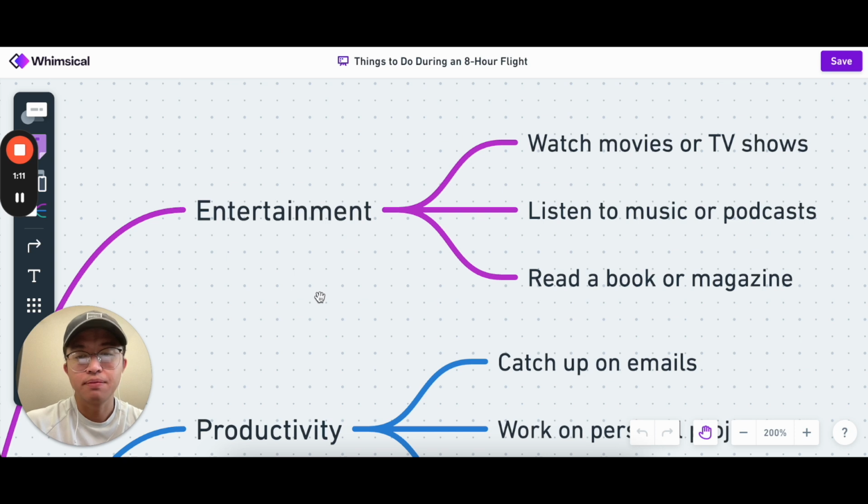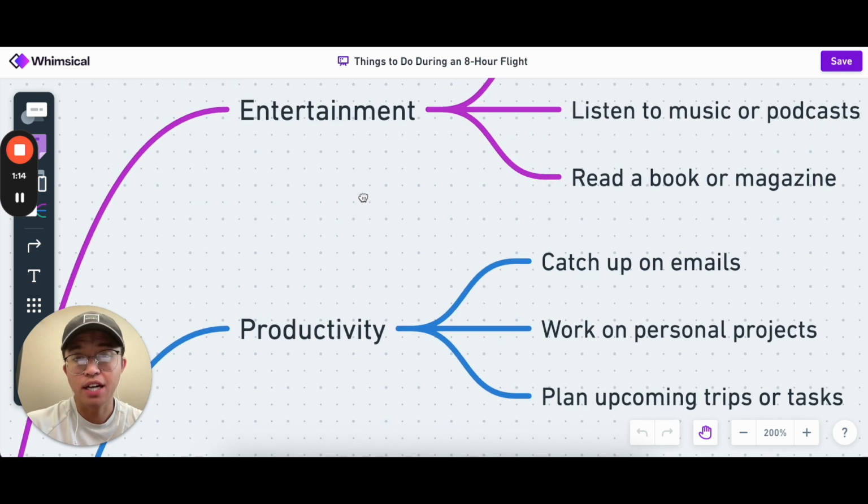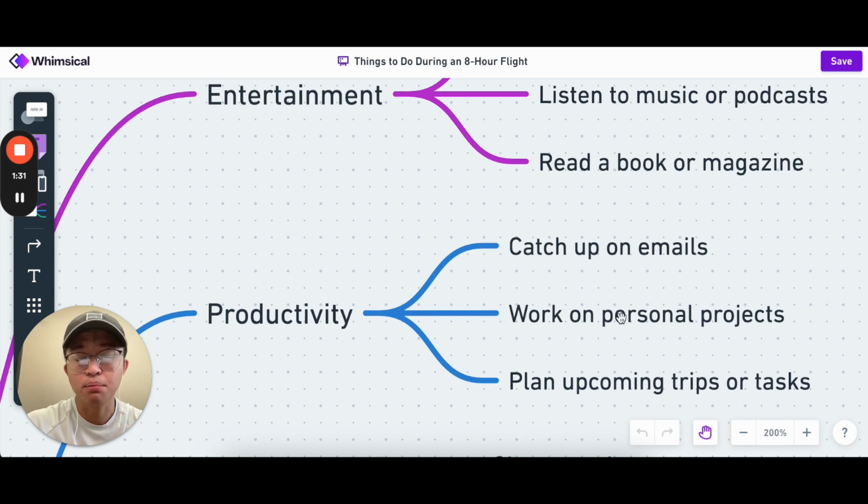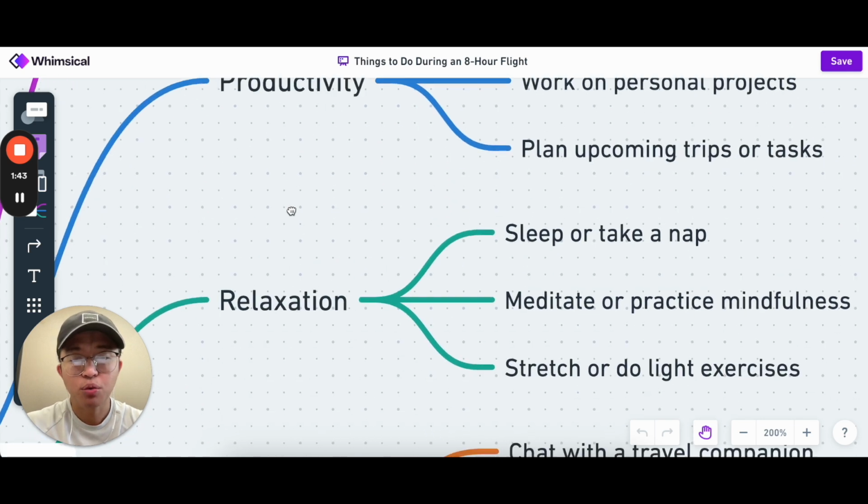Now, moving on from that, we have the productivity tasks. With productivity, on an 8-hour flight, you can catch up on emails, you can work on personal projects, and you can plan upcoming trips or tasks. This can easily be done via a laptop, tablet, or even just simple pen and paper. In my case, I tend to work on a lot of personal projects on my laptop here. So it makes me more productive in the sense that I'm able to plan projects without having to connect to the internet.